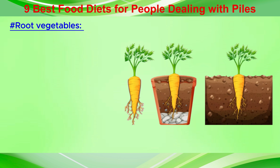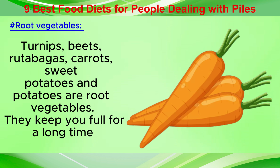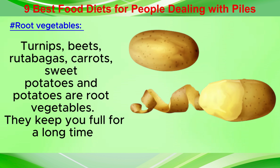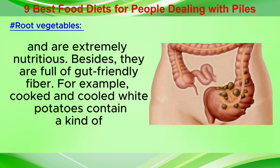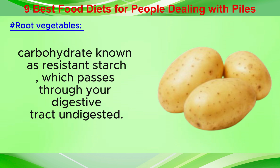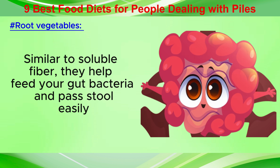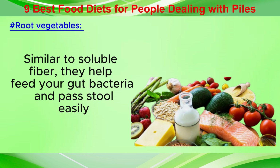Root vegetables. Turnips, beets, rutabagas, carrots, sweet potatoes, and potatoes are root vegetables. They keep you full for a long time and are extremely nutritious. Besides, they are full of gut-friendly fiber. For example, cooked and cooled white potatoes contain a kind of carbohydrate known as resistant starch, which passes through your digestive tract undigested. Similar to soluble fiber, they help feed your gut bacteria and pass stool easily.